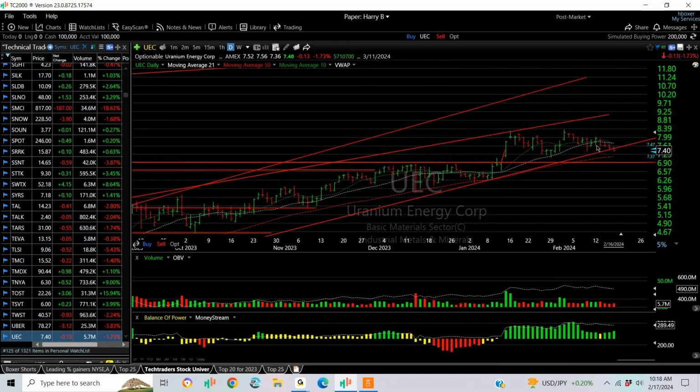UEC, in the uranium group, some of the others have faded. This one is also pulled back. Don't want it underneath 7.10. That's your stop. If it continues, the target is 9.